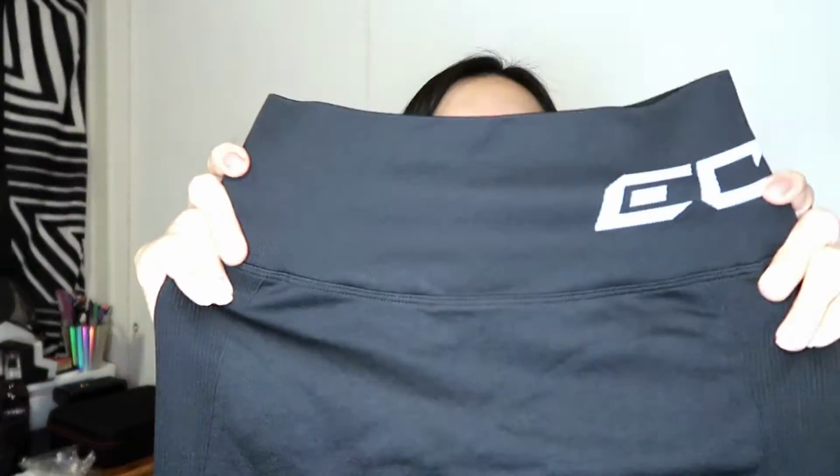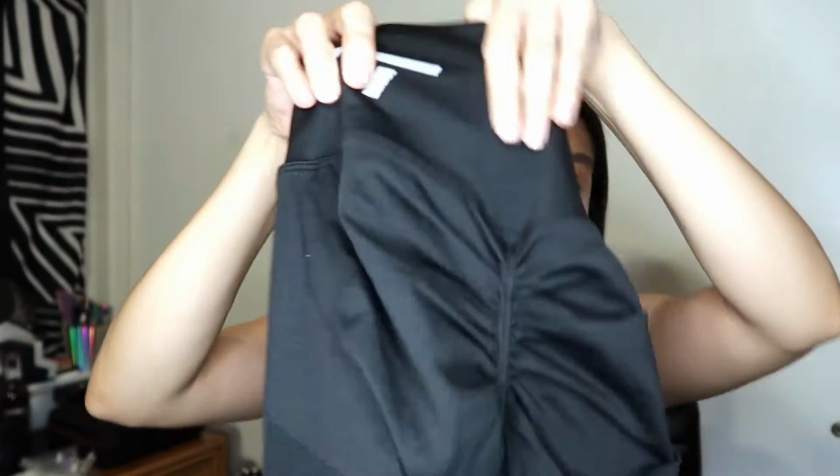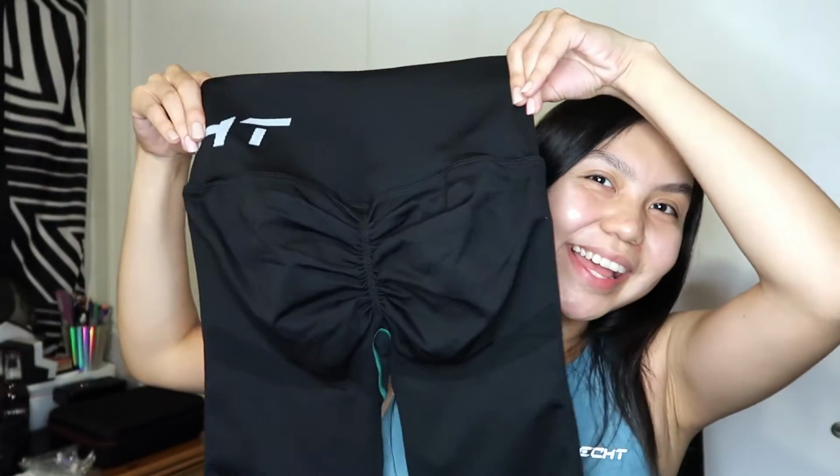The ombre scrunch green leggings. These ones are so freaking cute. We got the green ombre. So cute. It fades into a black. These are the seamless leggings that they have. Echt on the side. Put the scrunch butt in the back.